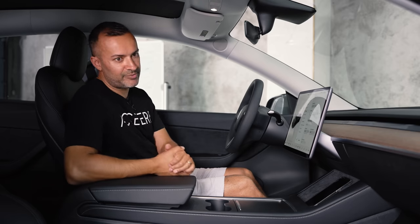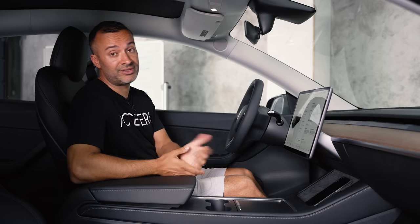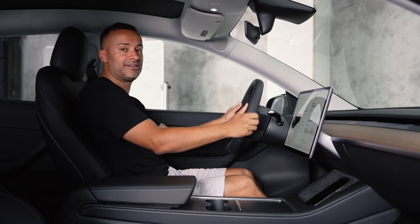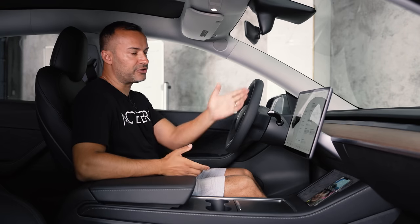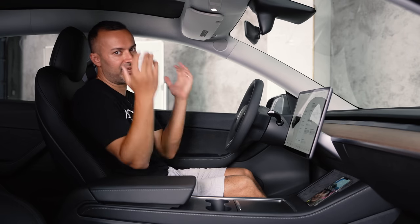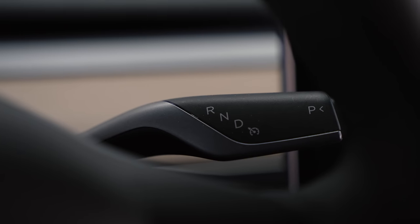And let's get into the tech, because that's how everything's operated, including the back heated seats, how to tilt and adjust your steering wheel, how to adjust your mirrors. Everything's done all through the screen. How to pop the trunk, how to open up, everything is done through the screen. So let's dive right in.